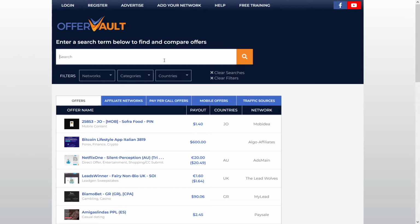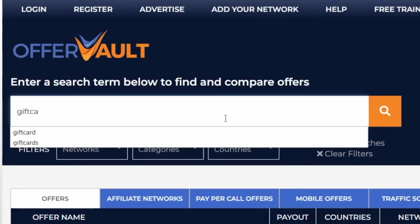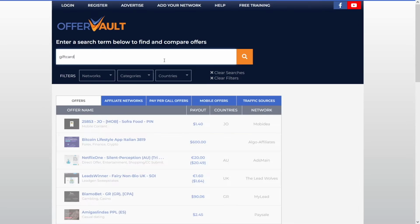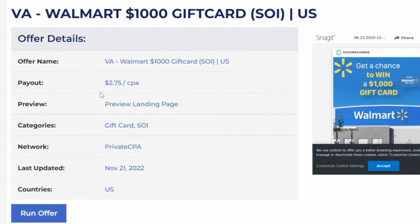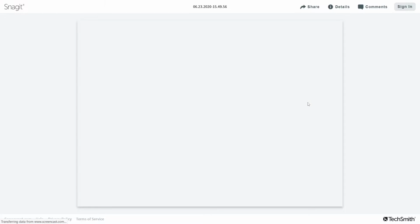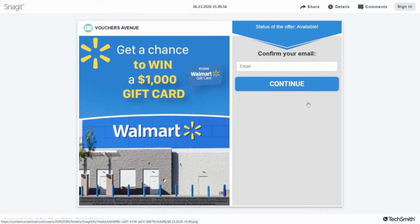Let me tell you, maybe for OfferVault, you can just type in gift cards and search by the name and just take a look, for example, at this one, Walmart $1,000 gift card. You even get $2.75 for each one of those emails. And this is what people are going to see when they click on that link. Just take a look at this. Just confirm your email, and they have a chance of winning a $1,000 gift card.